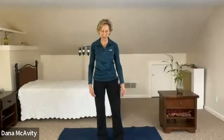And two more. Last one. And float the hands down. And step the feet out to shoulder width and inhale the hands up for our standing meditation.